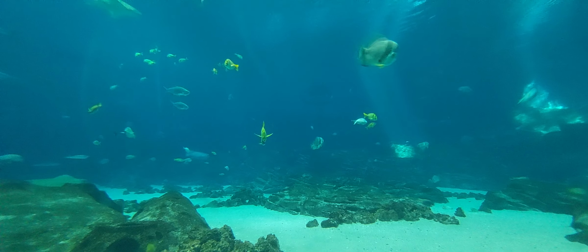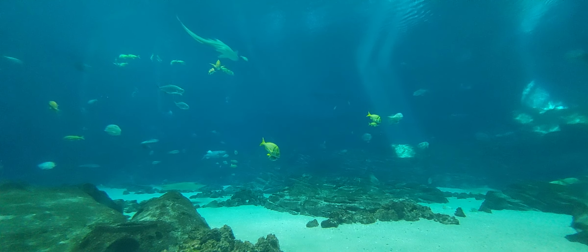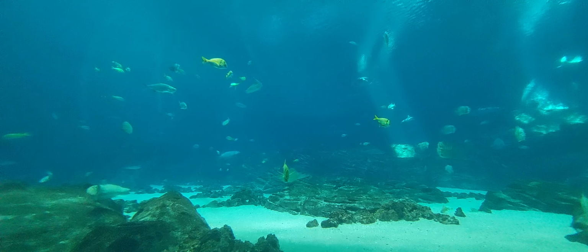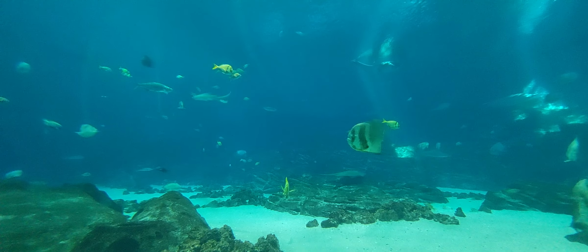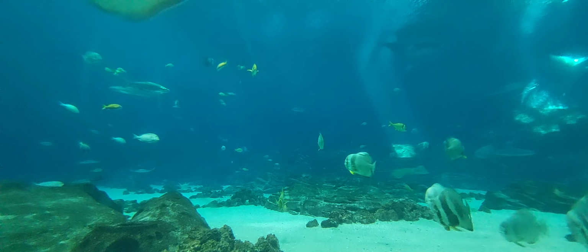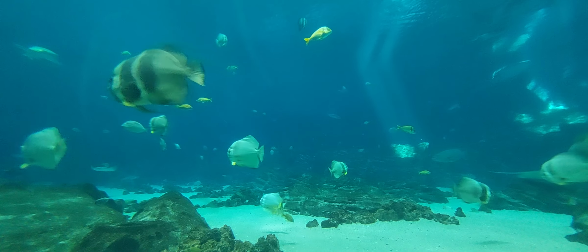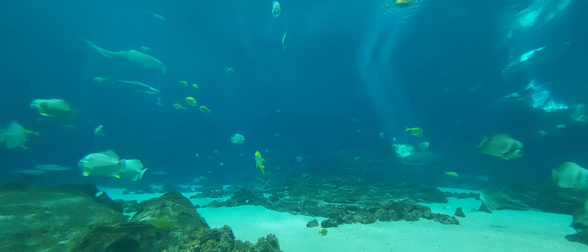Okay. It looks plain, and then you can see him coming out of the dark. It's just so majestic. Look at that whip ray.